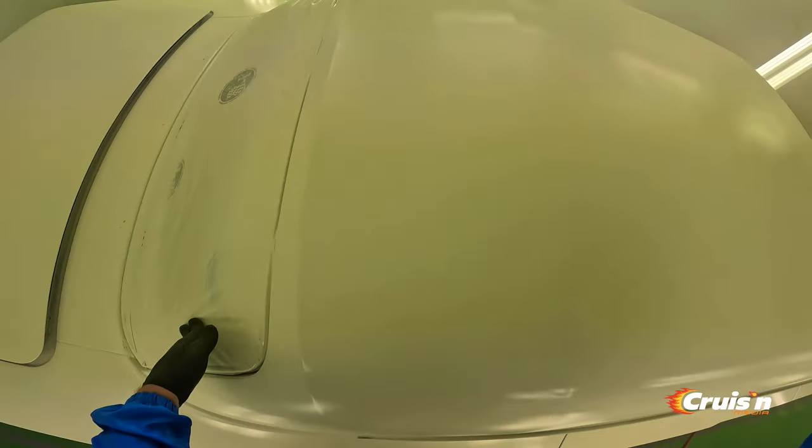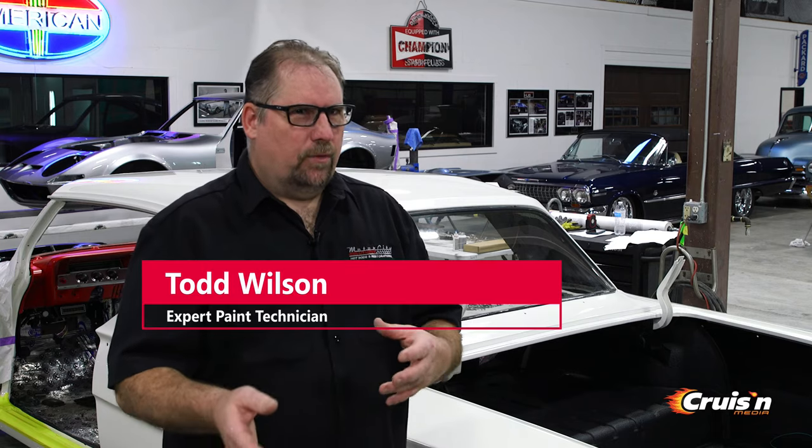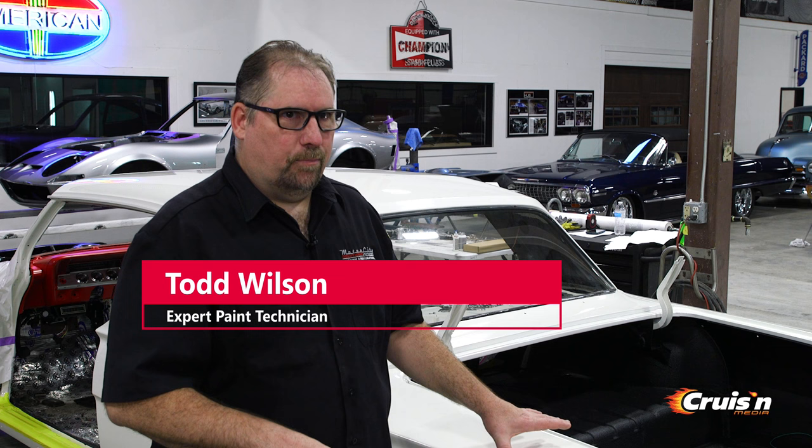Formula we came up with, and we tweaked it just a little bit. We got rid of a little bit of the yellow out of it because we put the pearl on top of it. I didn't want that pearl to look dirty. So by brightening up the color, that helped put our pearl a little bit brighter too.